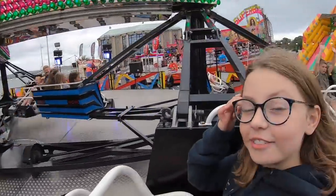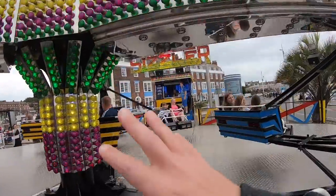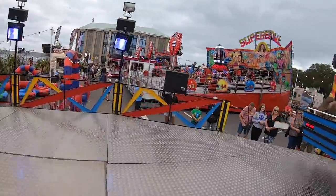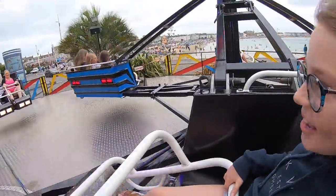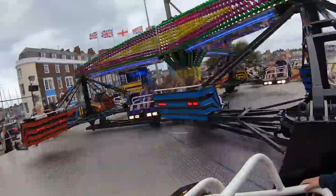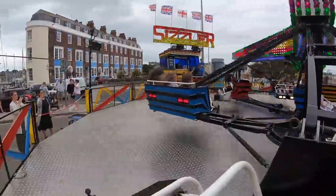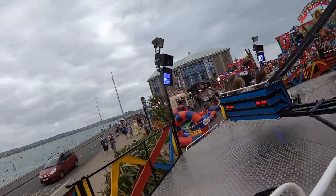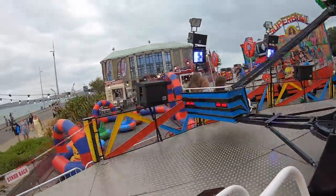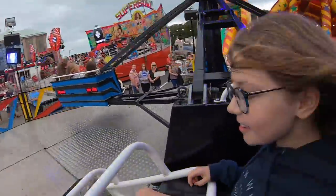Hold on tight, here she goes. No squashing. Sorry, this has been a bit of a rush this bit. I've literally gone ride to ride to ride. Beautiful. Here we go. Oh, no, I told you about the squashing. I think the location of this fair is probably the best ever, with the beach just right there. It's beautiful. I love Weymouth personally. No squashing. It's a stone beach. Mummy's livid about that, isn't she? Yeah, I am. Oh, there we go. Slide to the end and squash your friend.